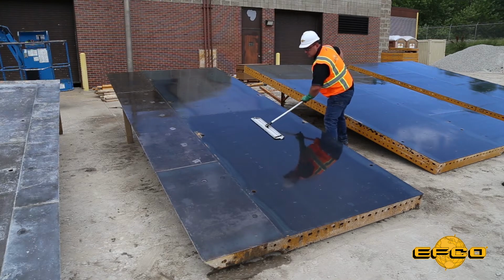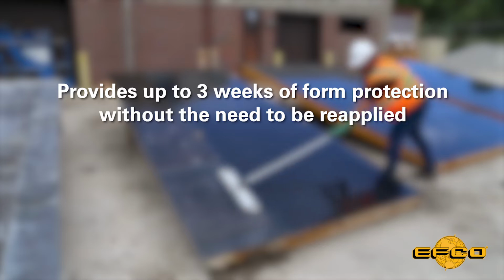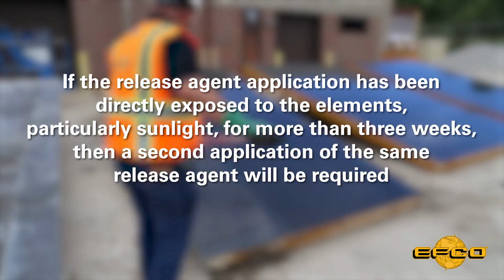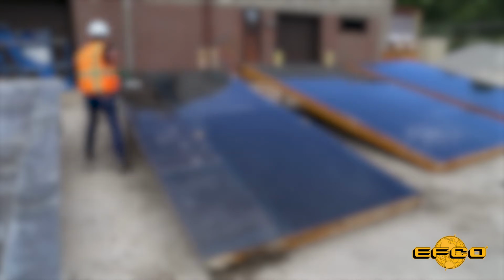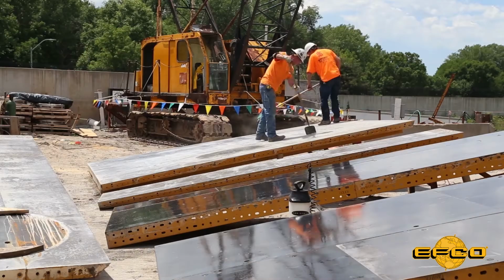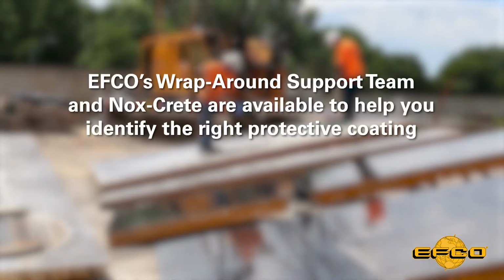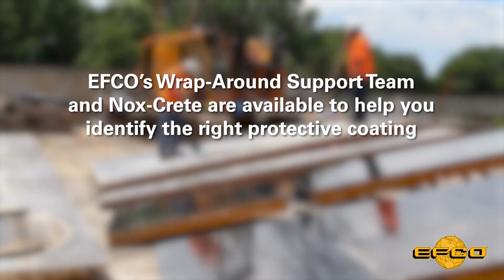EFCO Form Release by Nox-Crete has been designed to provide up to 3 weeks of form protection without the need to be reapplied. If the release agent application has been directly exposed to the elements, particularly sunlight, for more than 3 weeks, then a second application of the same release agent will be required. EFCO Form Release by Nox-Crete has a 2-year shelf life from the date of manufacture. When the formwork needs to be stored outdoors for longer periods of time without pouring concrete, EFCO's wraparound support team and Nox-Crete are available to help you identify the right protective coating.